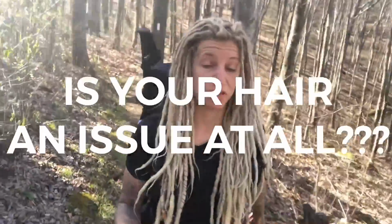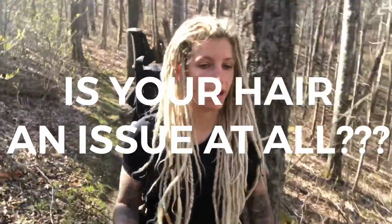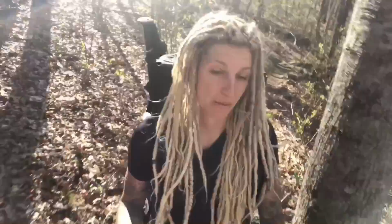I think a couple people asked about my hair, how my dreads are holding up, or if it's an issue at all. Well, first of all, they're kind of easy on the trail because I don't have to brush my hair. And it looks the same every day when I wake up, when I go to bed, so that's kind of nice. It's really easy for the most part. Washing is the tricky thing.